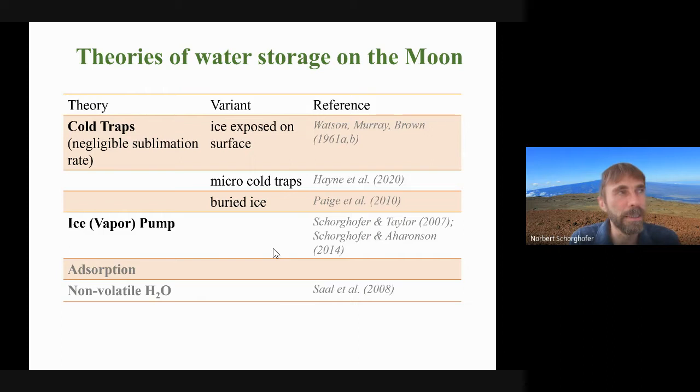So we're talking about 10 ppm of water and so on, right? Now, if you have adsorption, which is a surface phenomenon of having a molecular layer, you get maybe 100 ppm of water. But for macroscopic amounts of water, that's what we have cold traps for. That's ice exposed on a surface. It can be small or large. If it gets buried by, say, an impact, then it will last even longer. But it will be very rare that ice gets deposited and then quickly buried. But in principle, buried ice could last longer.